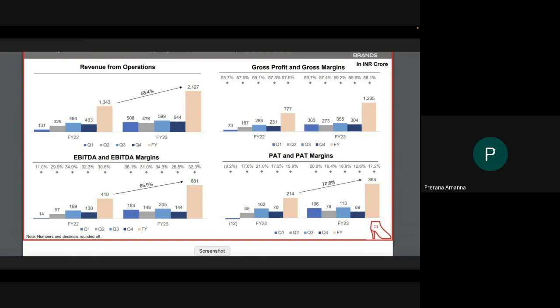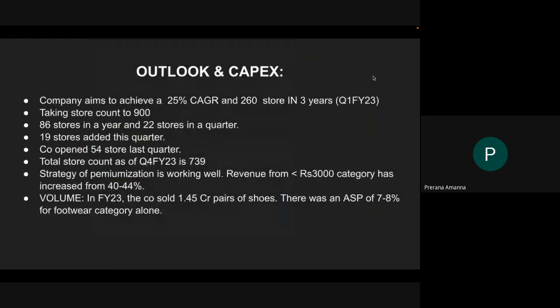So in spite of opening so many stores, right? In spite of opening 19 stores this quarter, 56 stores last quarter, the margins have not been affected. The margin has still remained in the same range, 52 to 55, which is a sweet spot, right? So that is one thing. Right. So now this is a capex part, right? Let's just see what is the management commentary, kya ho raha hai on the ground level.